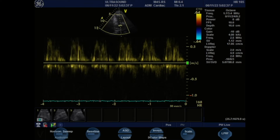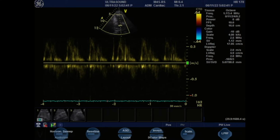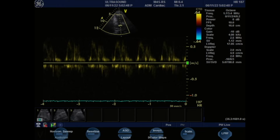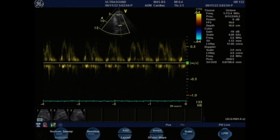Okay, and this again is a PW, which means that we're actually looking at the mitral leaflets right here. So we can see the first phase of blood entering and the second phase entering, and then here the valve is closed and again it enters. Because you have the atrial contraction, and then the ventricular relaxation.